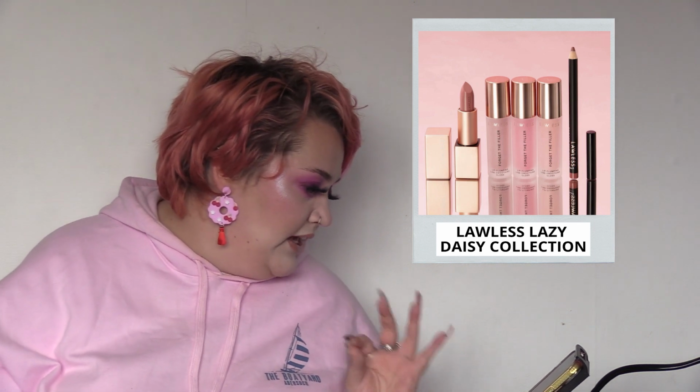The new Lawless collection is not for me. The Little Lady Daisy collection, again, very neutral. I have heard great things about the Forget the Filler lip glosses, but I think definitely the purpley collection, what was it called? The lilac collection and the bright pink one after that, I think that was Watermelon. Those two definitely appeal to me way more than this one does. Again, it's just a case of I'm not really sure about shipping for the whole Lawless site.